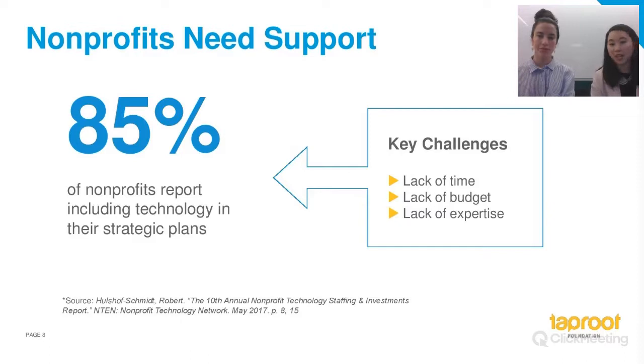We believe that tech pro bono can be a really powerful resource that can help nonprofits maximize the impact of technology, and also a great way for pro bono consultants to be able to leverage their technical skills to really build capacity for these organizations and support their community partners.